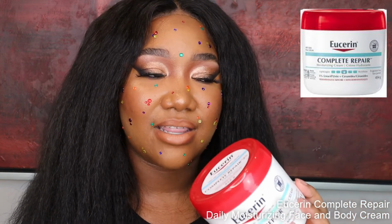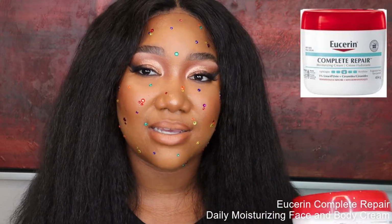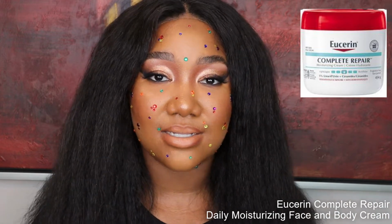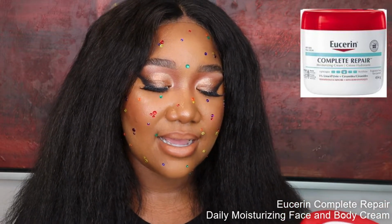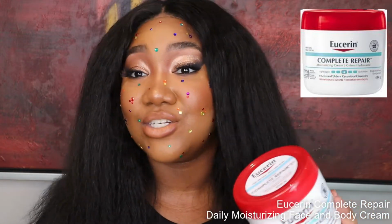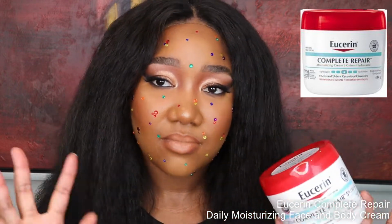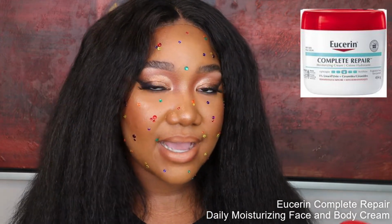It keeps everything moisturized as well as protects my skin from the extreme heat or extreme cold or extreme dryness, because when we have the heat on in the winter or the AC on in the summer, this just protects my skin from all of that and helps with anything that I needed help healing. This works really well. The only downside that I don't like about it is the feeling of it. It does have a residue feeling. I have the feeling of it on my palms, but everywhere else is fine. I'll just wash my hands after the fact.